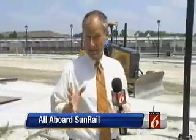Crews are working hard to get this Sunrail station in Sanford ready for the first trains to roll in sometime next spring. And up till now, we didn't know what kind of ride would be rolling into this station. Now we know. This is fantastic. I can't wait to ride this for real.